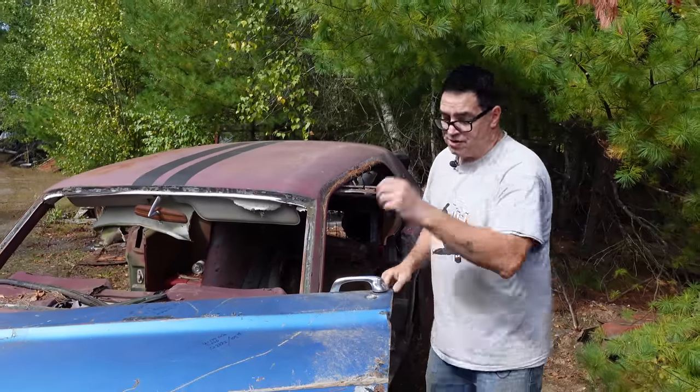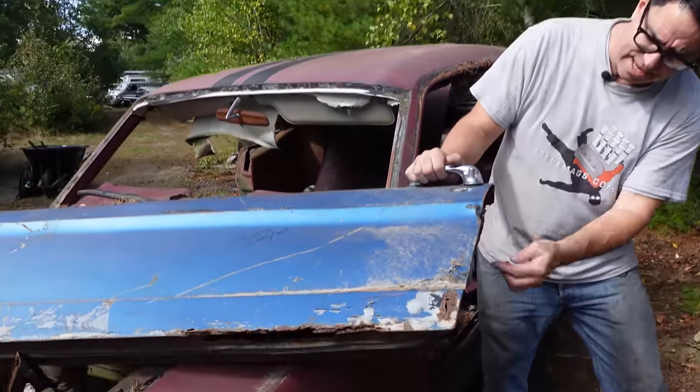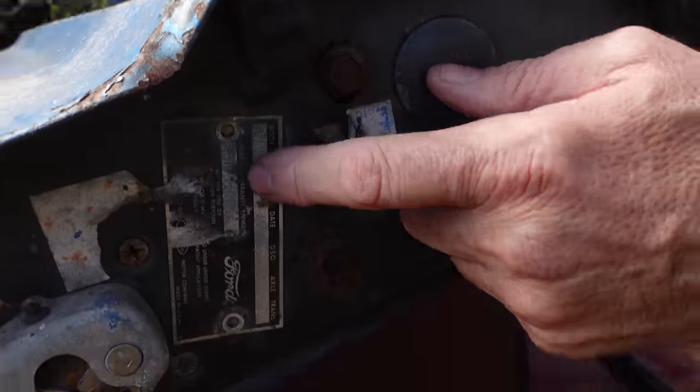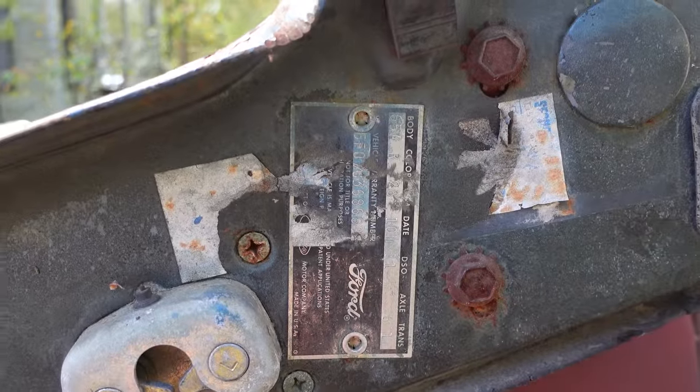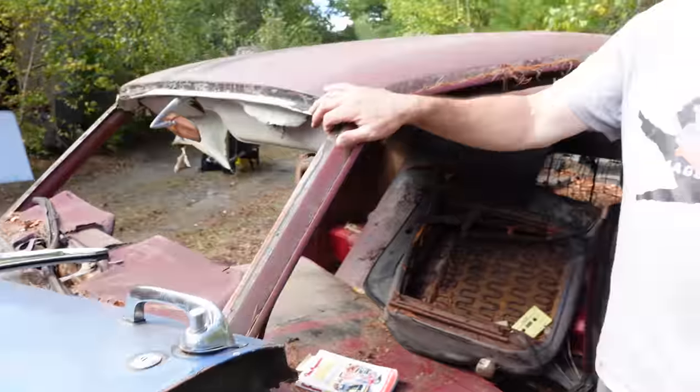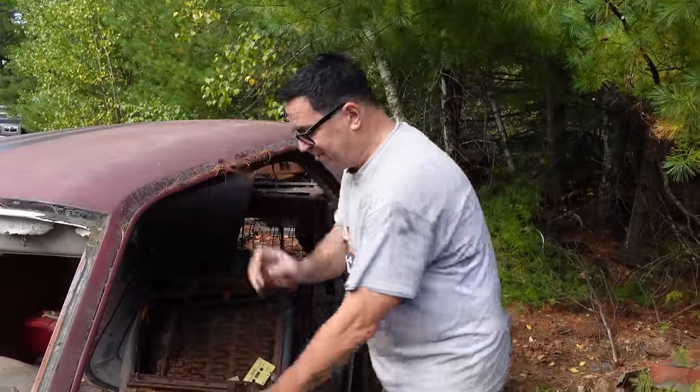Now, this door here does have the door tag, as they say, the warranty tag, right here in place. Now, this one here is a C code, so this is from a V8, a different car altogether, but that V8 could be had for $105 extra over the 6-popper, and that got you 5 lug wheels, heavier suspension, and more.